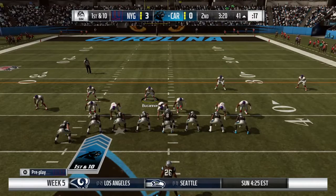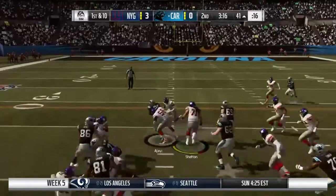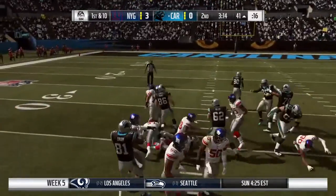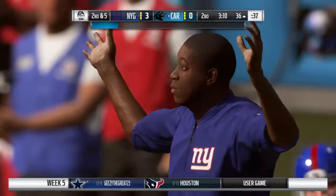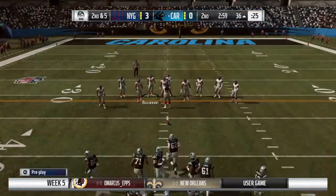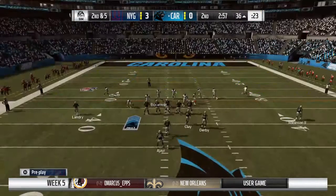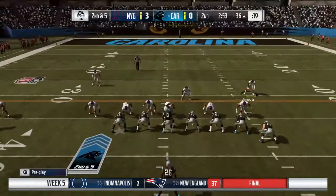Green 39! Green 39! They run with Ajayi. And he's going to fight his way forward here for a modest gain. Jamar Taylor will be credited with the tackle. I call that play a success. A nice inside run sets up a very manageable 2nd down. A very solid gain on that play.